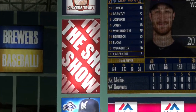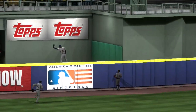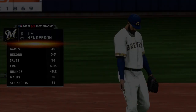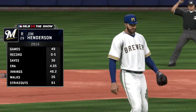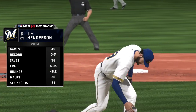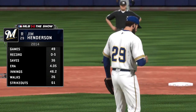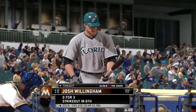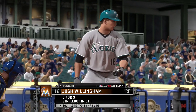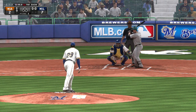Last chance coming up here for the Marlins. It's 7-2. Jim Henderson is on now to try to close things down here in the ninth. 29. Josh Willingham will stand in, needing to get things started here in the top of the ninth. Right fielder, Josh Willingham.